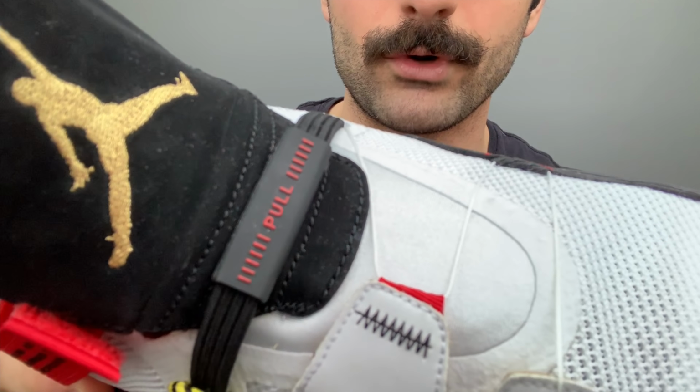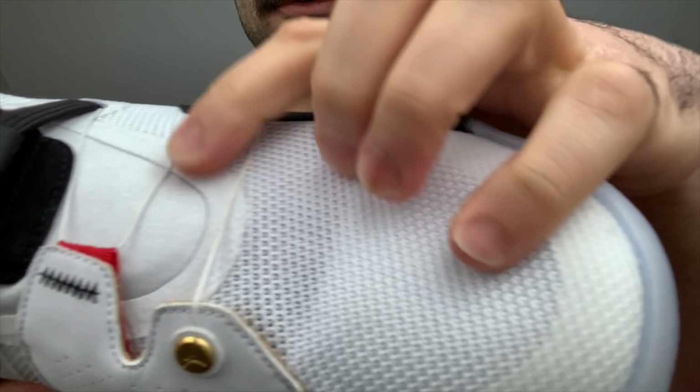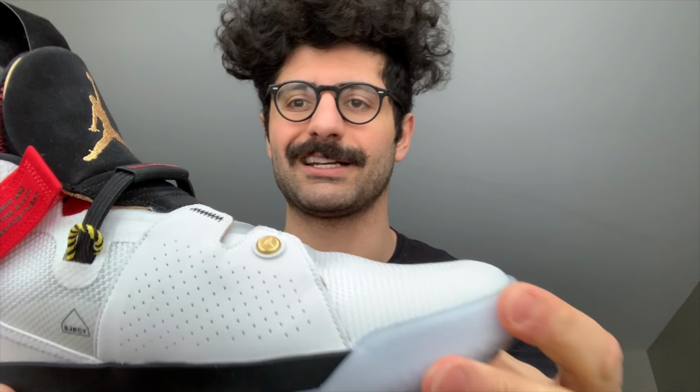And then this is the ripcord, if you will. Apparently made from parachute-esque strength material, and you just pull it to tighten the shoe. You can kind of hear the clicks. And then to release it, pull the eject button. Super cool, man. It's a super cool concept. Starting to see that tie into the very recently released Adapt BB, aka the first auto lacing basketball sneaker that's going to be debuting soon by Nike.